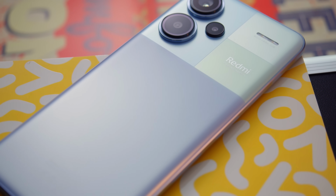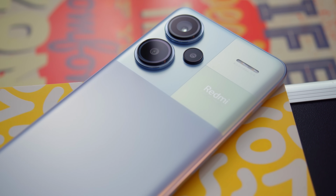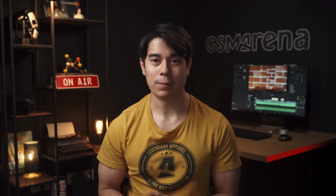Meet the Redmi Note 13 Pro Plus, the best equipped model in the Redmi Note 13 range. This one goes above and beyond the other Redmi Notes, but are the upgrades worth the higher price tag?